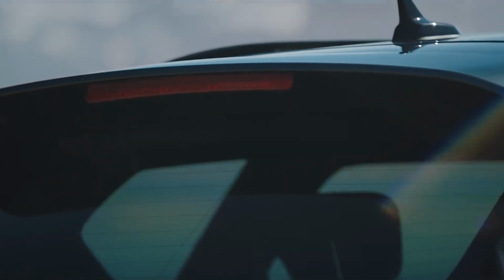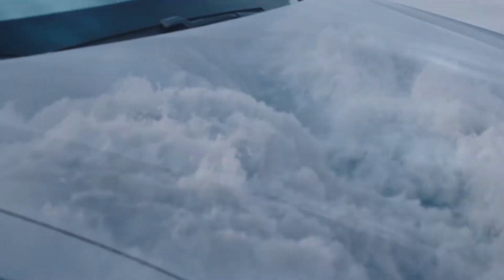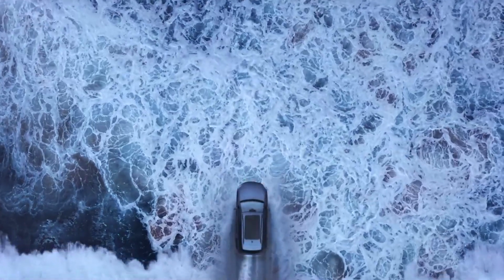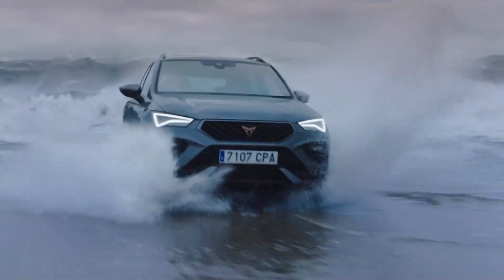The Cupra Ateca is standard with digital dials, much like Audi's virtual cockpit. Different display modes are available, but the Cupra falls down here by only sometimes making it easy to ensure the info you want is shown prominently. It's wise to spend a few minutes setting this up before driving.